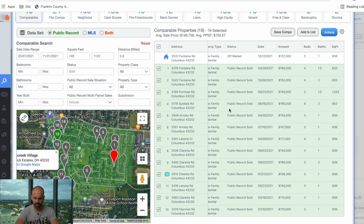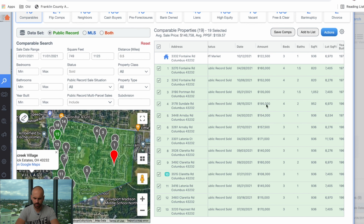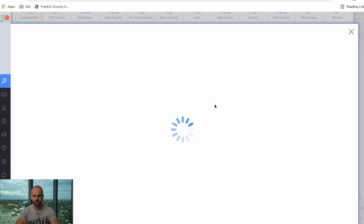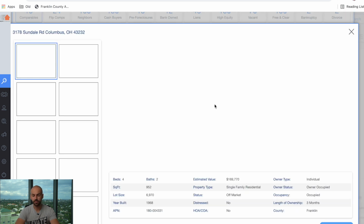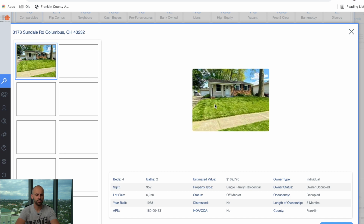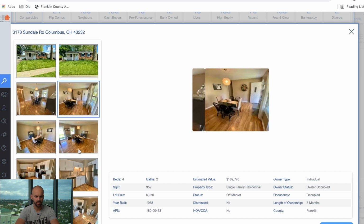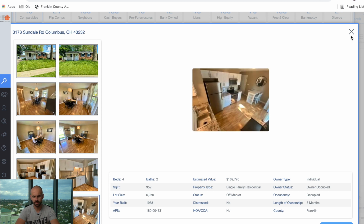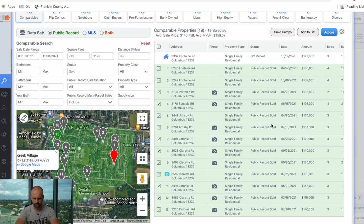So let's look at this one right here, 3718 Sundale, 4-bed, 2-bath, 952 square feet. And once you actually dive into our property a little bit more, after you get the inspection back, you'll see that it's actually a 4-bedroom house and not a 3-bedroom house. So ours is 3-bed, 1-bath. Theirs is 4-bed, 2-bath. And if you look at these pictures, this is fully renovated, done very nicely. And this house sold at $195,000.